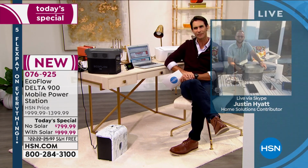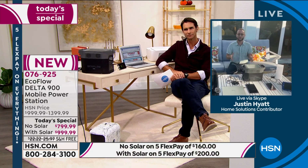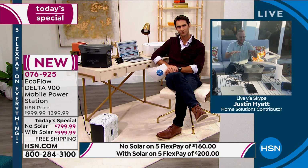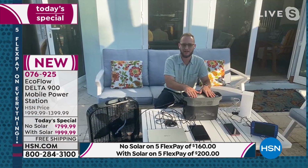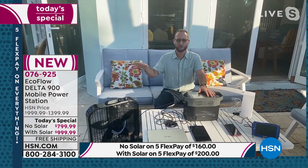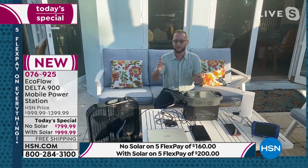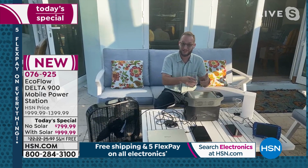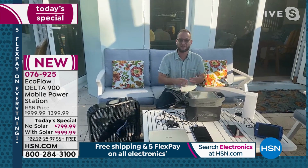And I keep seeing a shot of an app there. Let me ask Justin. Justin, I keep seeing a shot of someone using the app. Is there an app involved with this? Yeah, there is. This is really, really cool. You know, we talk about this being a smart battery, which is exactly what it is. It actually has its own Wi-Fi hotspot where you can now remotely connect with your EcoFlow app, either through the Android or iPhone, and now remotely monitor the power that's being used and the power that's left on your unit.